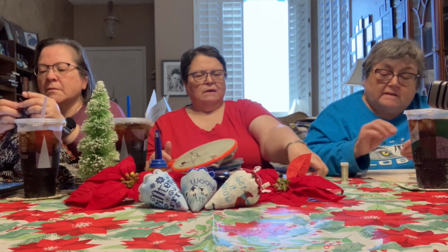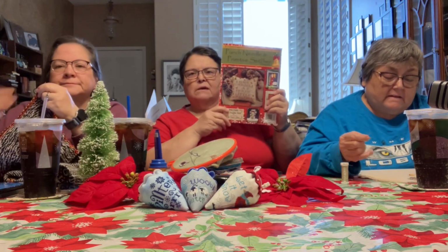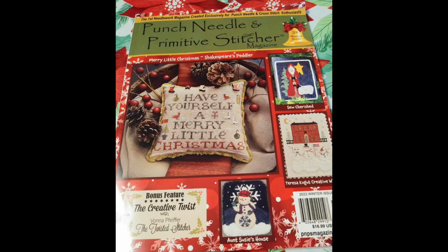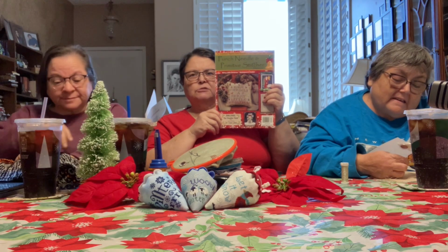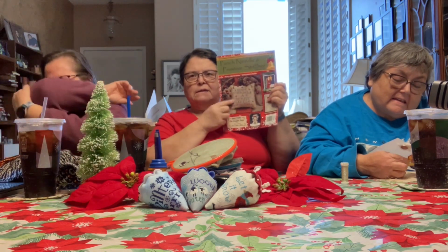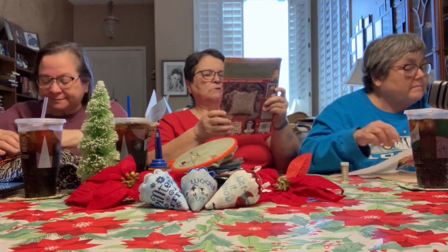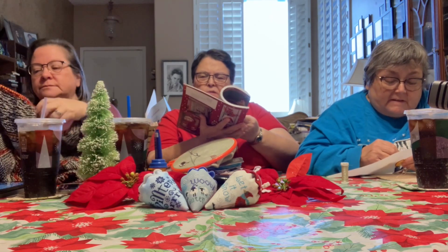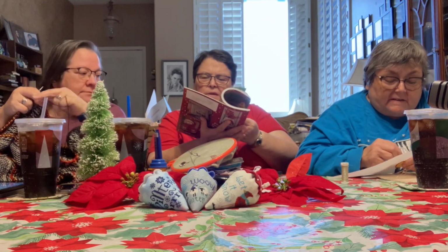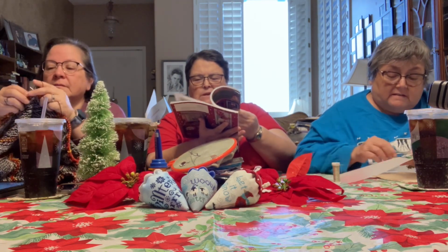And then in the way of Happy Mail, last probably Monday or something. I don't know. We checked the mail, but is this right? Yeah. Copy of the Christmas issue, winter issue of Punch Needle and Primitive Stitcher, and I really like that cover design, and some of the other designs in here are really cute. There's one punch needle that I really like that was really cute, and I can't find it just now, but there's a lot of really cute ideas in here, as usual.